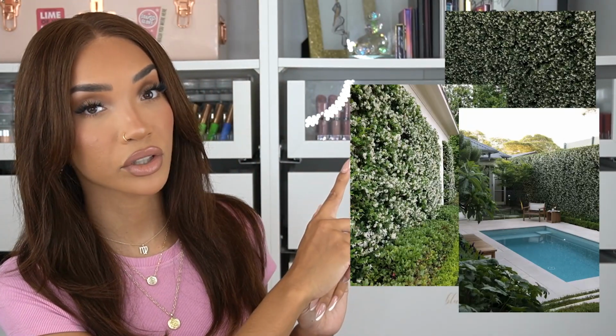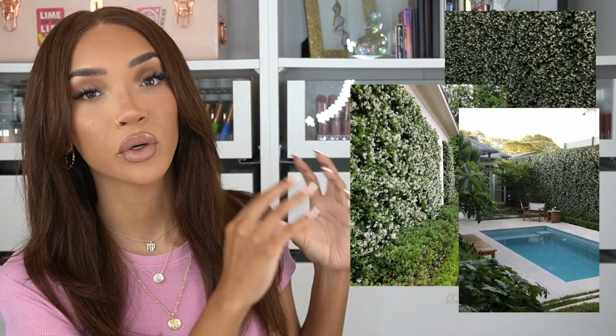And a trellis is basically a structure that vine plants can attach themselves to and grow on. And I saw these inspo pictures on Pinterest of people who had these foliage walls, essentially like these big, I don't even know how to, I mean, you see for yourself, it's like it's plants, but it's a wall. And I really wanted that vibe in my yard.